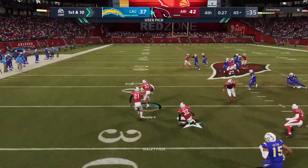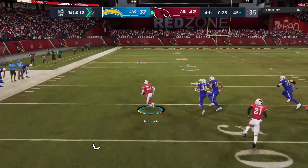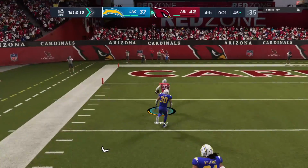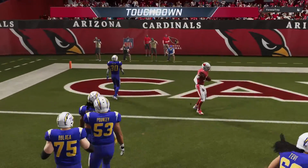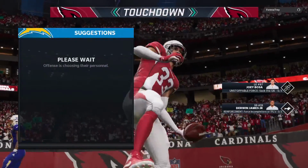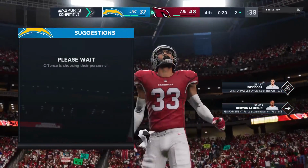And, a crusher there as it's intercepted. Picked off by Byron Murphy. Pass slip, and he's free going down the left side. It's a foot race, and they will score. It's a pick 6 for the Cardinals touchdown.